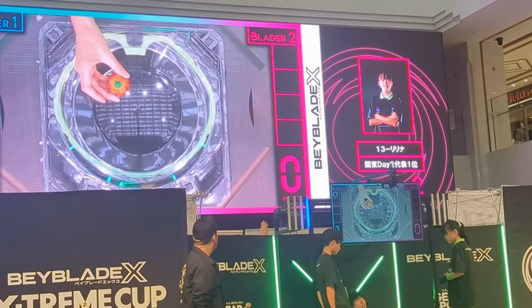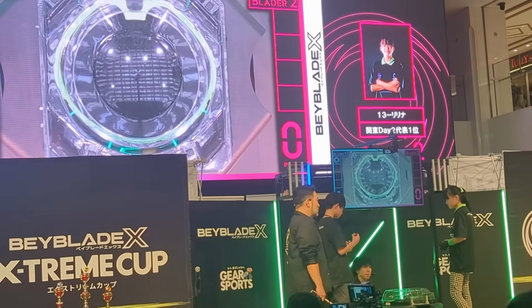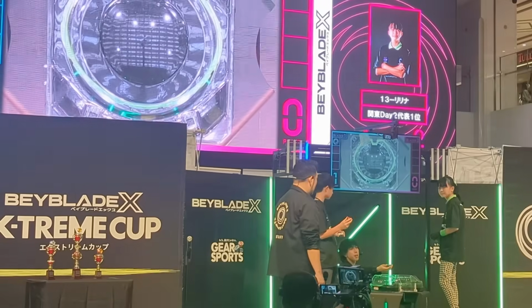But yeah, I'm looking forward to seeing what this looks like. I'm really liking these colors. I think they're really cool. And I need another string launcher, so this is great for me.